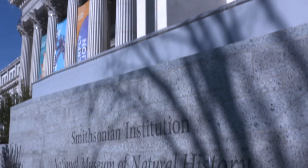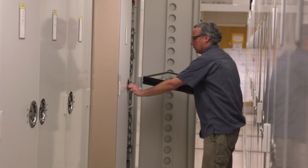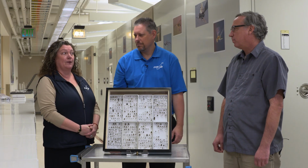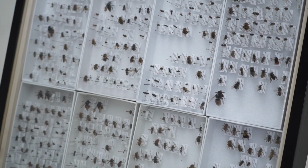Well, we've made a little trip and now we're at the Smithsonian's National Museum of Natural History. And we are joined by Dr. Sean Brady. You are an entomologist, correct? Yes. And you study bees? I study bees. These are all dead. Why do we study dead bees?